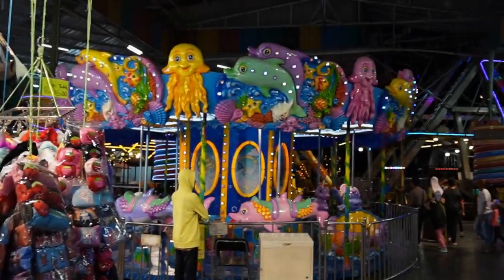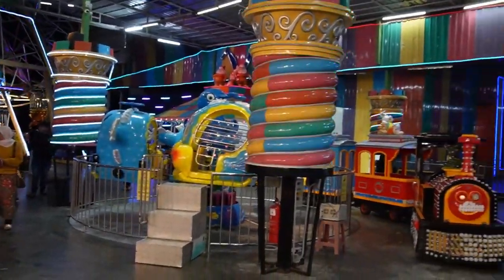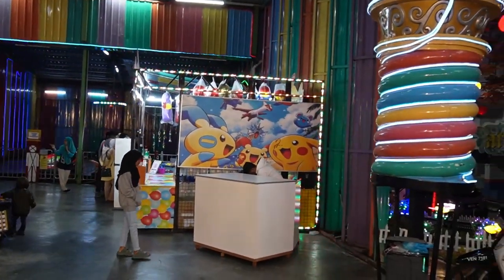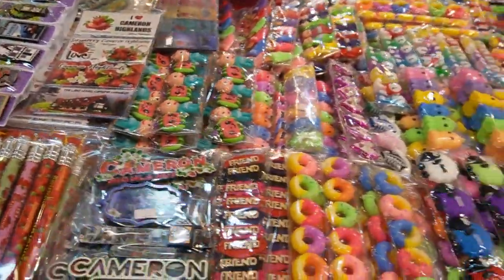There was this whole carnival/arcade beside the hotel, and it was open pretty late. It's mostly for kids, but you know, I had to check it out. There are some cheap toys being sold here.